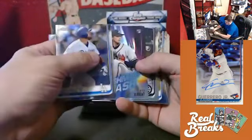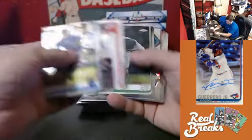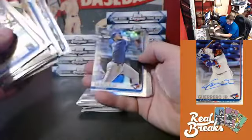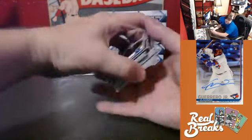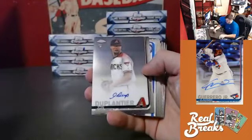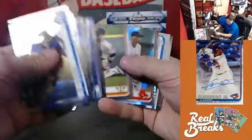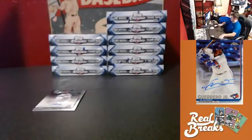There we go, guys. Arcia for the Cubbies. Negative. I love those negatives. Crawford Refractor. Acuna 84. Acuna stuff sells well. Freeman Prism. Danny Jansen Refractor. John Duplantier for the Diamondbacks. Diamondbacks Rangers combo going to Jeff. Matt Chapman 84. Kyle Tucker. Devers Prism. Newman Refractor.